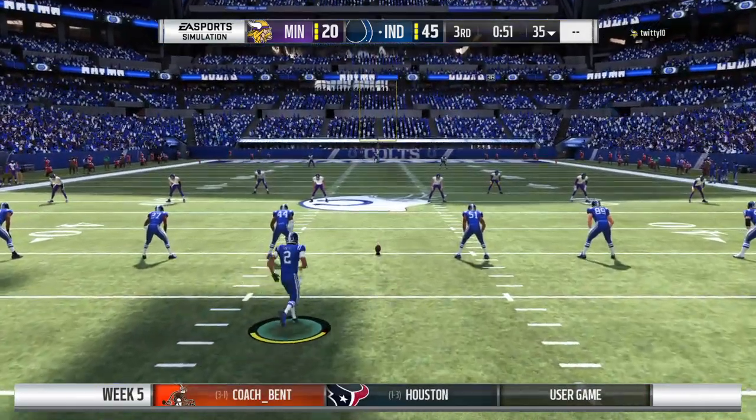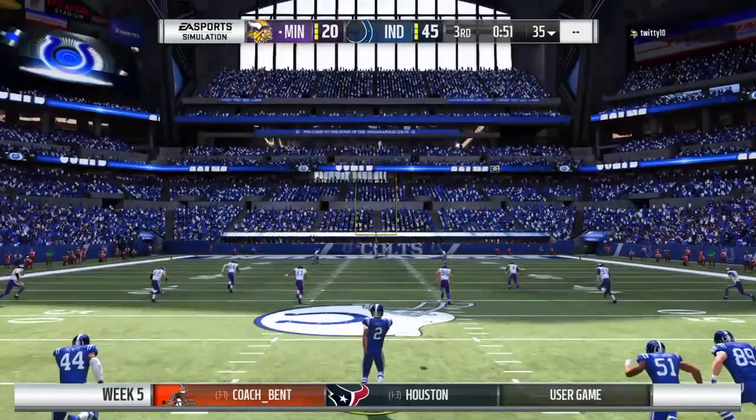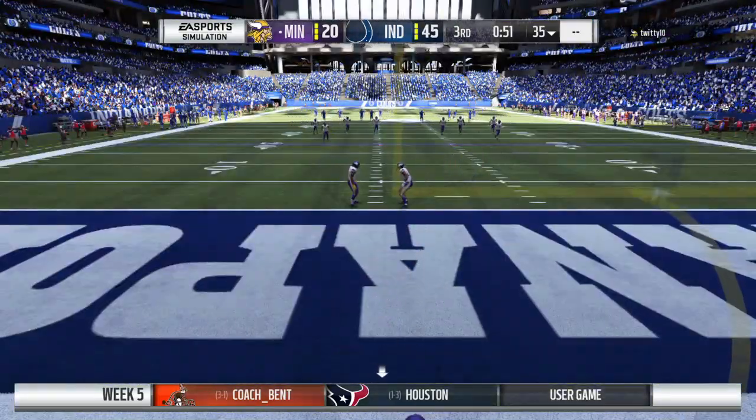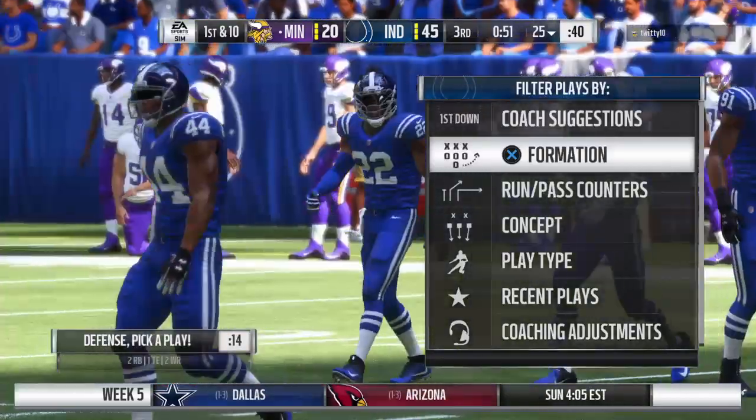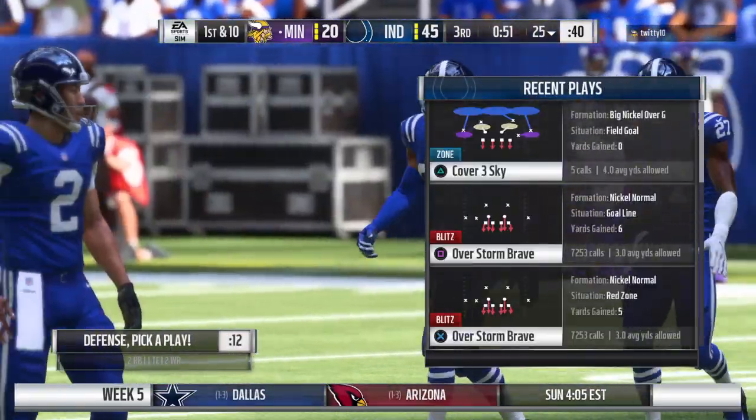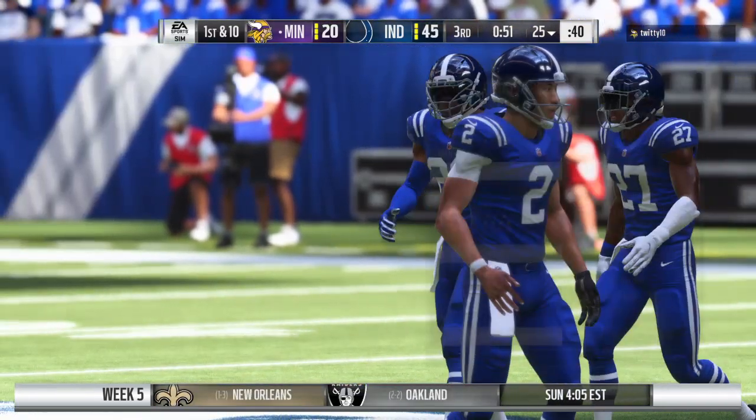The kickoff unit is out on the field, and they will send this one away. And this will not be returnable. It's out of the back of the end zone for a touchback. The Vikings offense now heading out to take over.